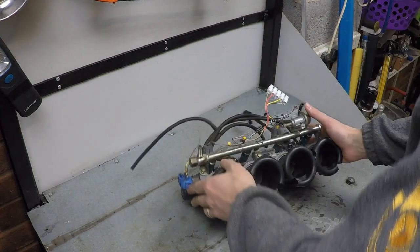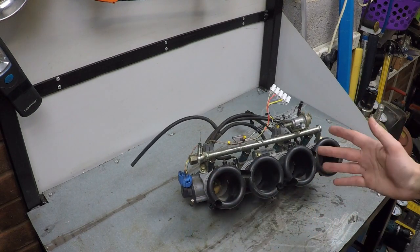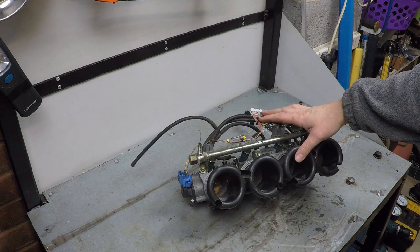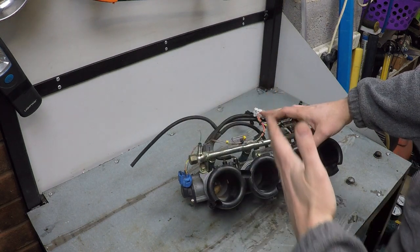So what everyone wants to know is, will they get you more power? Well, yeah, that's a difficult question. So if the standard inlet is really restrictive, yeah, they'll give you some extra flow, but probably only at the top of the rev range where that manifold became a restriction.